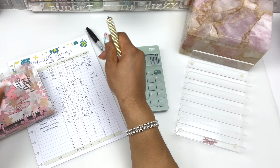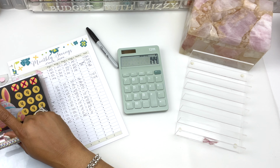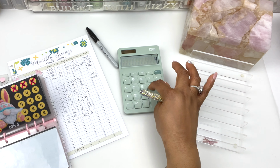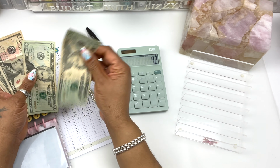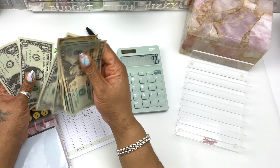monthly days. What did I save this month? 4 times 3, 6, 9, 12, 15, 16, 17, 18. 4 times 18 should be 72 so far. 20, 40, 50, 60, 65, 66, 67, 68, 70, 71, 72.